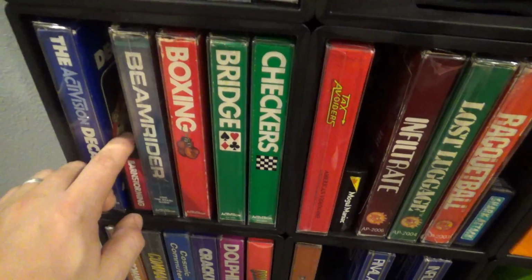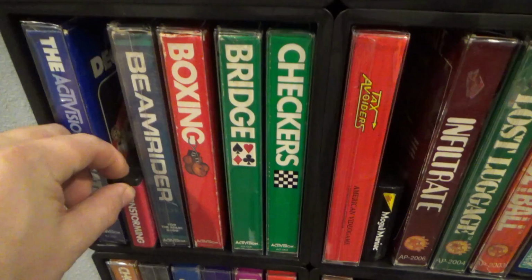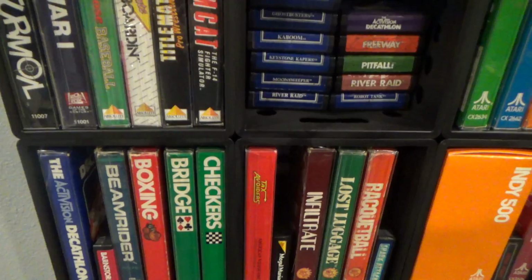Now, if you notice here, I have a loose cartridge, and that is because I'm missing the box. I actually just recently got this box, but it's not here yet. That's where I would put a boxed copy of this, and this is just placeholding it, so I had enough space organized on this shelving unit to show what I'm missing.